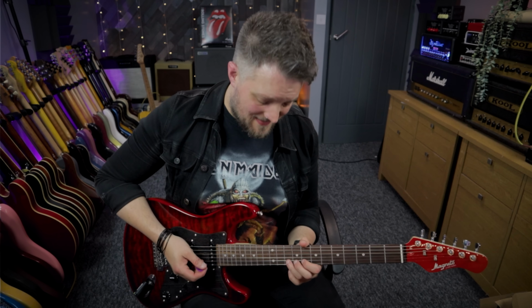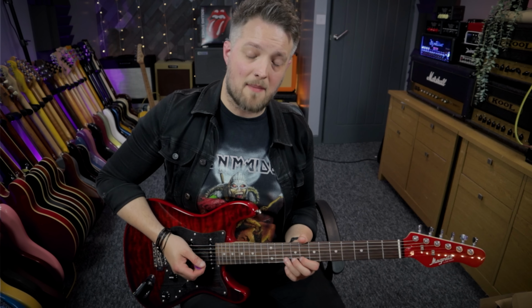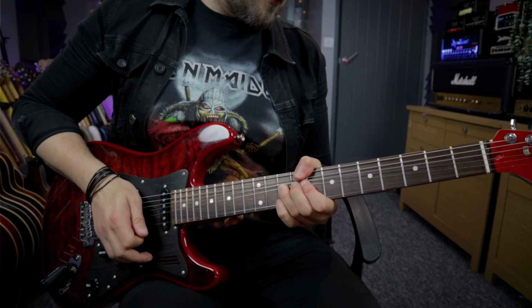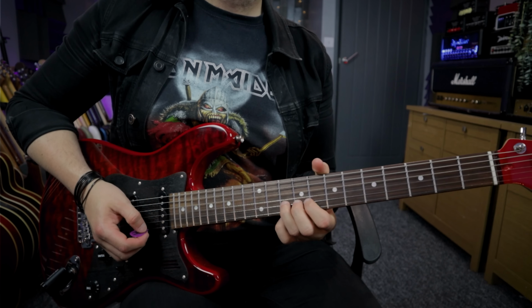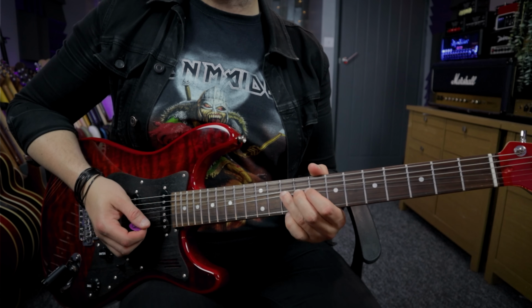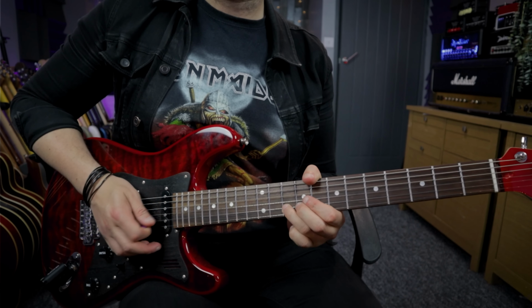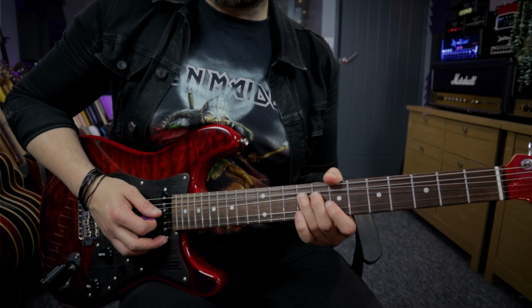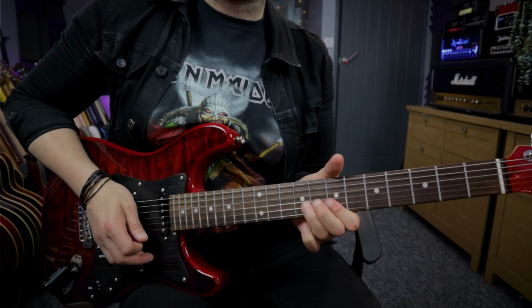Three bends on the 10th fret of the B string, upper full step. First two you bend up, the third one you bend up and down. Staying on that 10th fret of the B, we're doing a bend, then the 10 on its own, a bend, then the 10 on its own. 9 on the G with a bend up, 7 on the B and E.